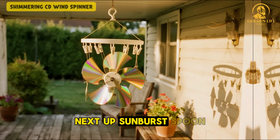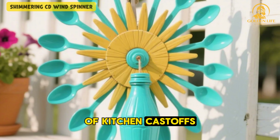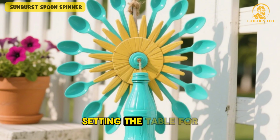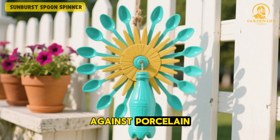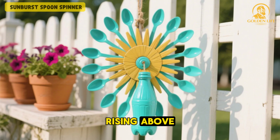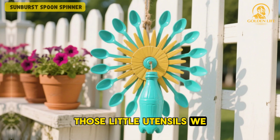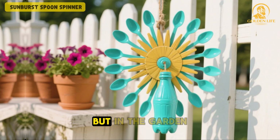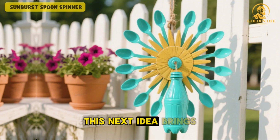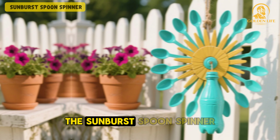Next up, Sunburst Spoon Spinner, a burst of color made from the humblest of kitchen cast-offs. Do you remember the days of setting the table for Sunday dinner? The clink of spoons against porcelain, the sound of laughter rising above mashed potatoes and sweet tea. Those little utensils we once used to serve others can still serve us now, not at the table, but in the garden.